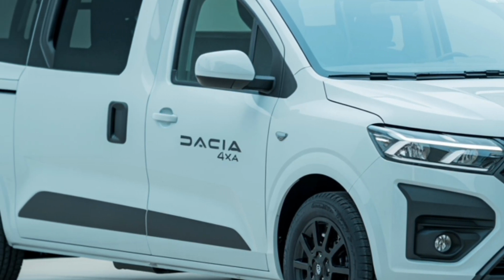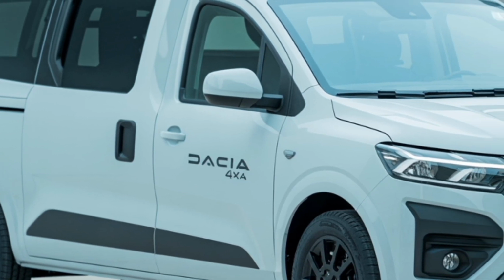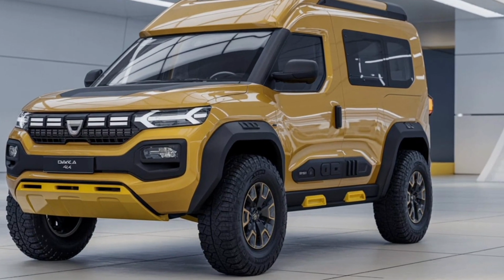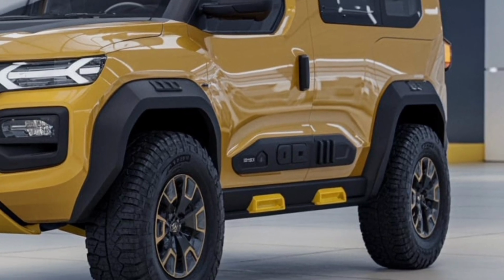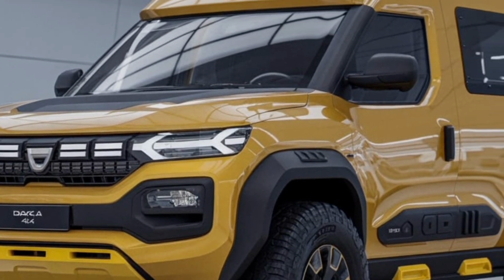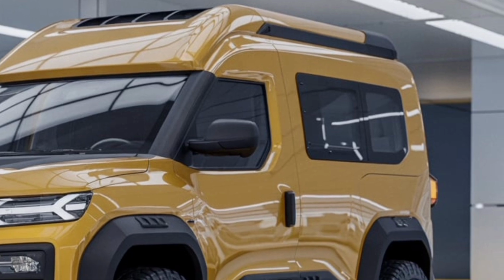Speaking of the cabin, let's step inside and see how Dacia has transformed this utilitarian van into a functional motorhome. The interior won't win any luxury awards, but it's impressively well thought out for its price segment. The living space is compact but efficiently designed, with a fold-out bed that comfortably sleeps two adults, a small kitchenette with a gas stove and a sink, and even a portable toilet tucked into a discreet cabinet.